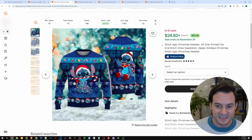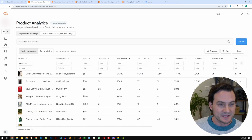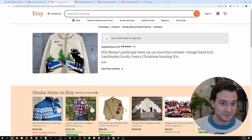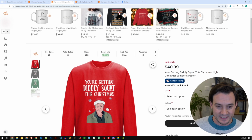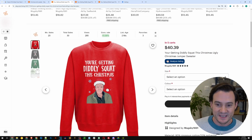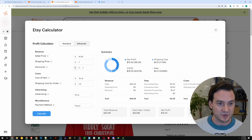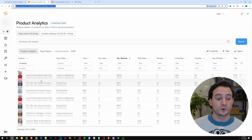So this looks like a Stitch from Lilo and Stitch themed Christmas sweater. The next one is a 60s moose landscape vintage sweater. So I guess that wasn't done on demand. That looked like an original. The next one says, "You're getting diddly squat for Christmas." It's probably a quote from a movie or a show or something like that. By the way, red, black, green, some good colors to start with. Anyways, you can scroll for quite a while, guys.